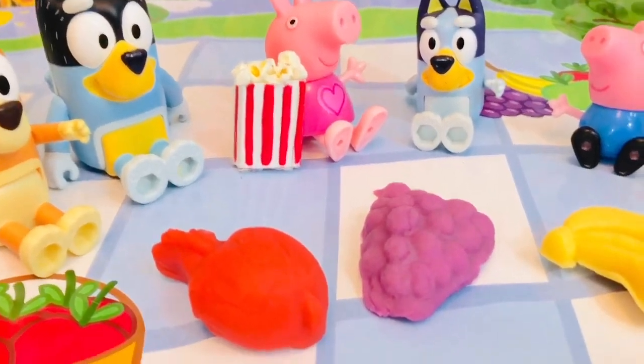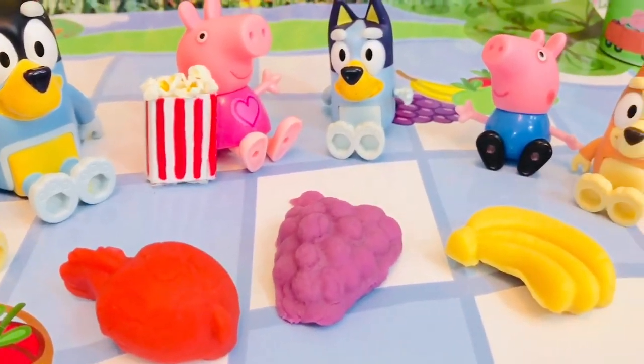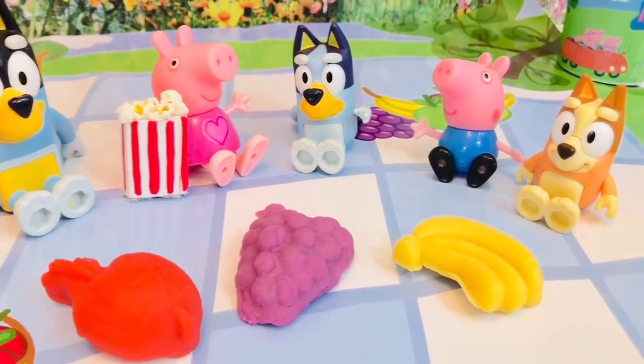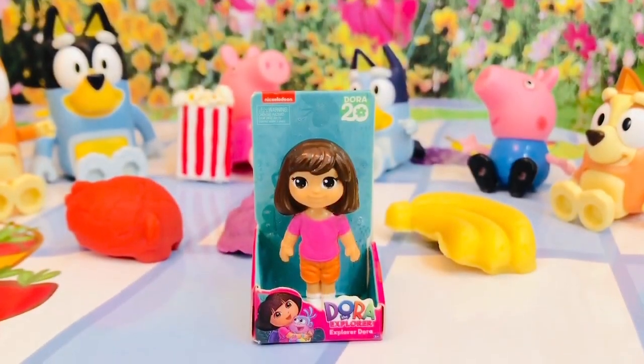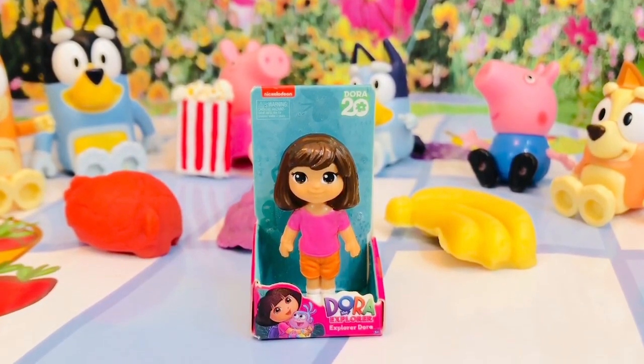It's time to enjoy the delicious food. Picnics are so fun, especially with friends. Okay, Tiny fans, did you spot our miniature Dora doll somewhere in the video? She was hiding. You can go back and have a look.